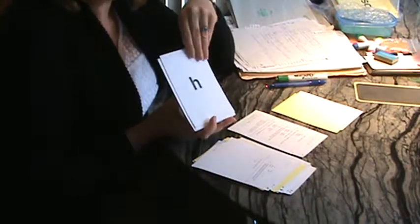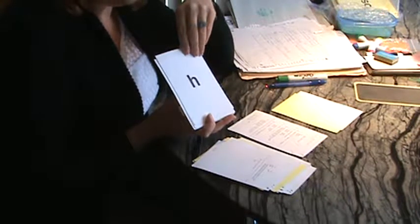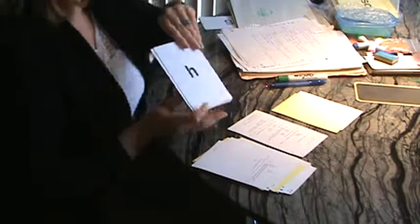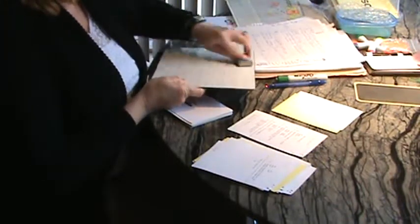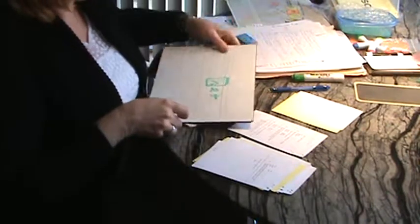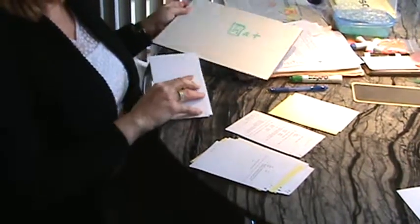What letter name do you have? What's the letter name? H. And the sound is? Yeah. Look, can you think of a word that has the sound in it? Something you might wear on your head is what I'm thinking of. Hat. Right? So there's our word. There's our sound. Right? Okay, so trace that and tell us what it is and what it says.